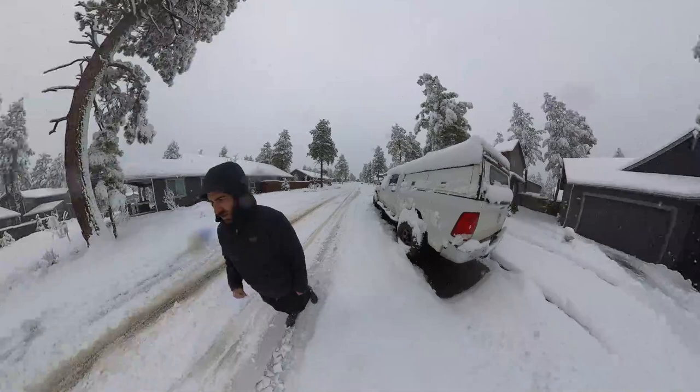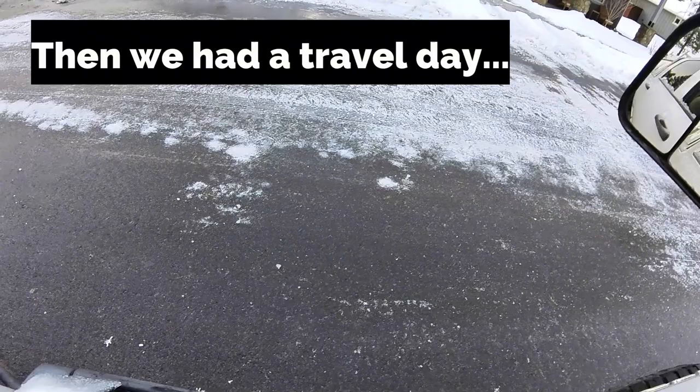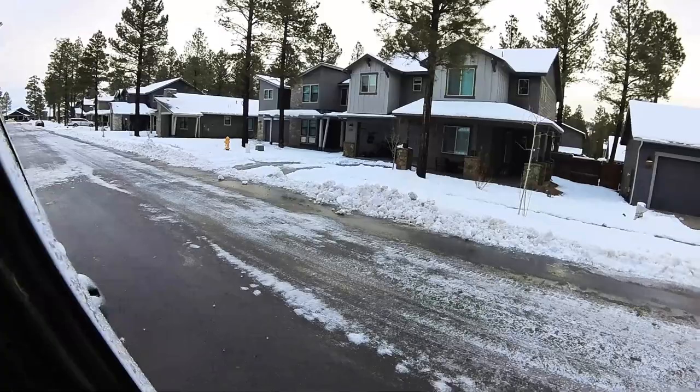We're here for the day. We're literally just hanging out. It's kind of what the roads look like. It's hard to tell, but that's black ice right there. Just a sheet of ice. They plowed the neighborhood, which is convenient.